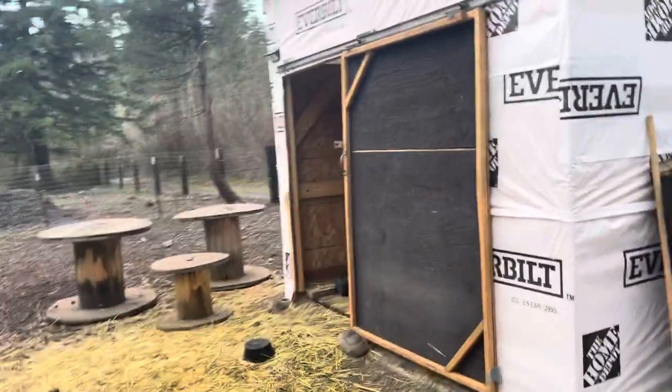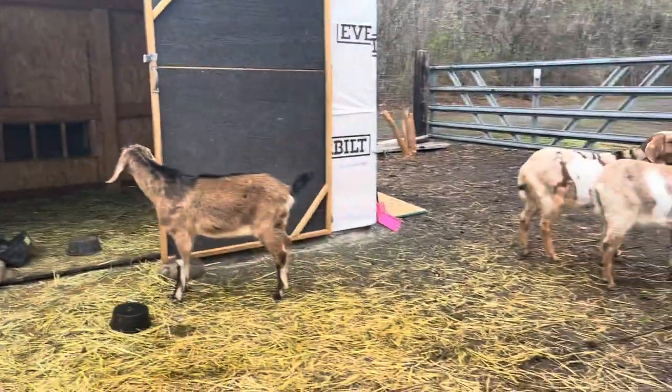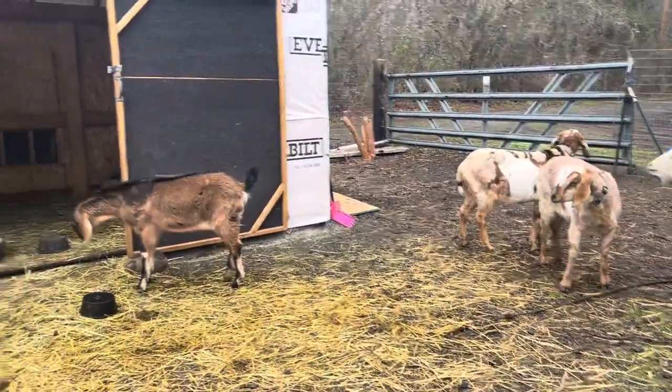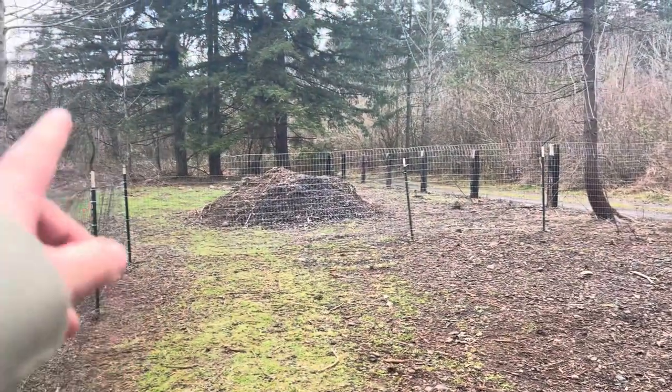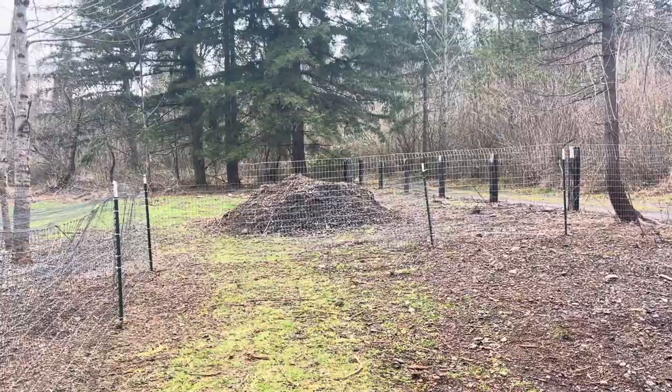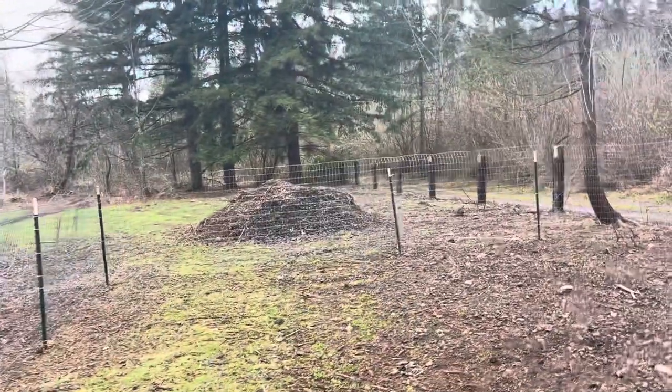We also have a mini Nubian that is currently being bred about a half hour from home. So we will get her back in a couple weeks. And this is kind of our goat setup. We plan on extending this down our whole pasture line as we get more fencing. And if you're on a farm, you know how expensive fencing is. So we're just doing it sections at a time.